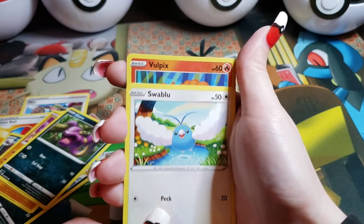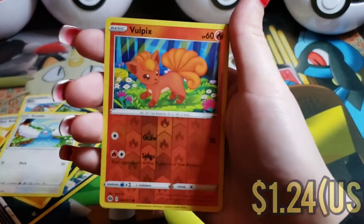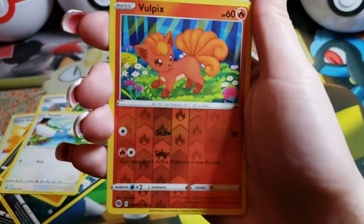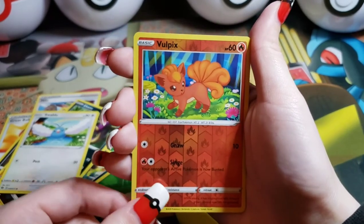It is. And next card. Vulpix. Reverse holo. Yeah, Vulpix. I think this is our second reverse holo Vulpix. Dude, I didn't even know we had a first one. Yeah, because I remember saying, because it's Sing, and I was trying to say Sing for some reason. Oh, yeah. That's right. And our final card.